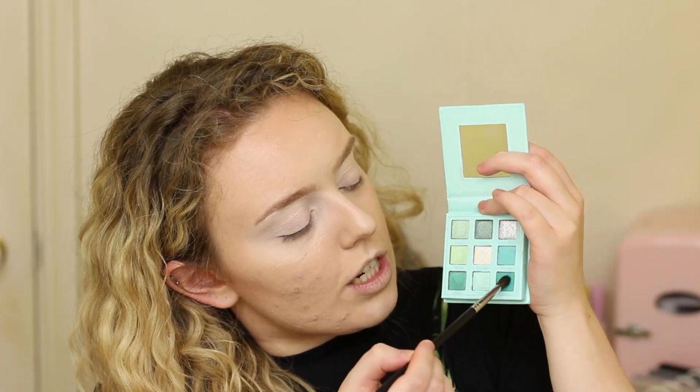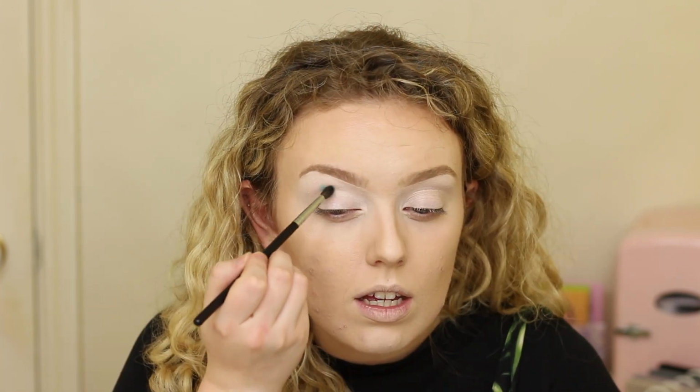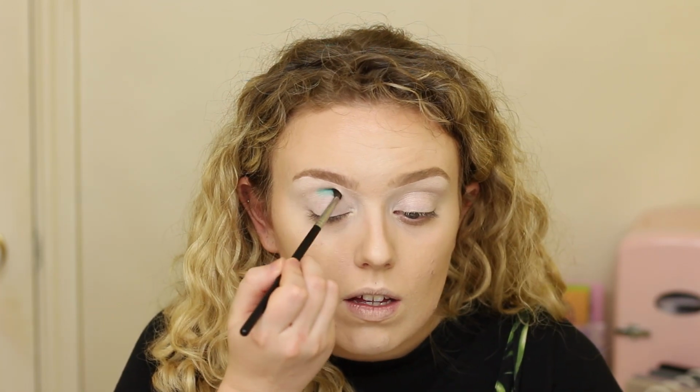I'm going to start off with my first colour, which is going to be Super Chill down here. Picks up really, really well. It looks really, really pigmented actually, so that is probably the first positive thing I've said about this palette all video. I'm taking it on a Morphe M506 and packing it into my crease.